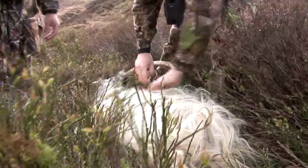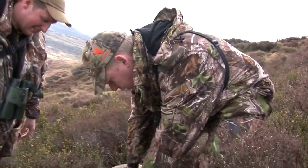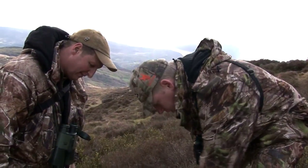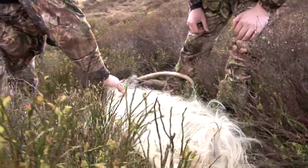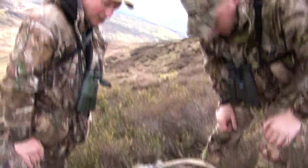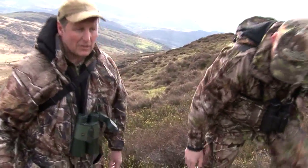Now, this one, obviously, he didn't present me with a heart and lung shot. So, as you can see here, I took him in the spine, but he went straight down. Yeah, but the bilberry was up to there, Ian, so he did well there. But it was a lethal shot, and he dropped on the spot. He did indeed. Well done with that. Right, let's get him back up then. Let's go and find the next one.